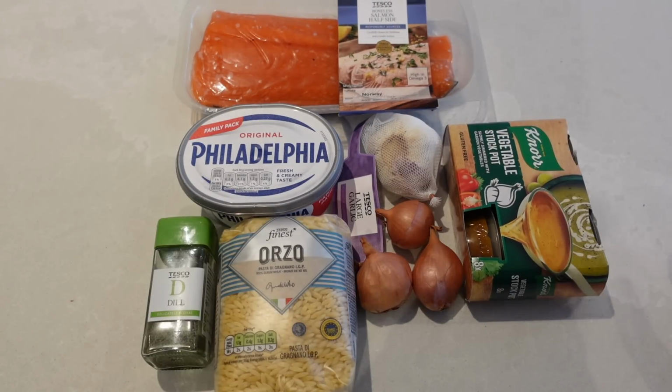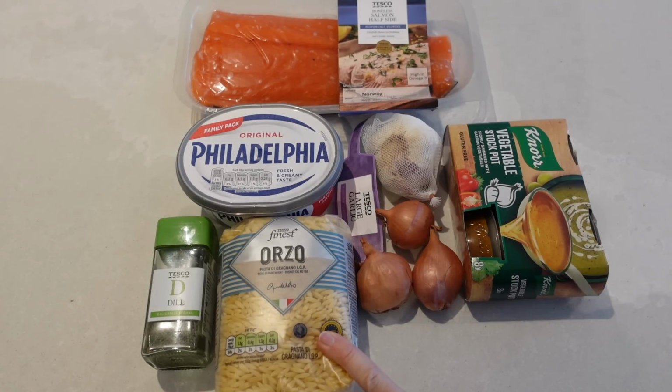So what simply I'm going to do is cook up my orzo. I cook it in exactly the same way as you would cook normal pasta. So just boil it in some water for 8 to 10 minutes. Then in a different pan, I am going to pop my salmon down skin side first. Just fry that on that side for a couple of minutes and then I turn it over. That just makes it really, really easy to remove the skin from your salmon.